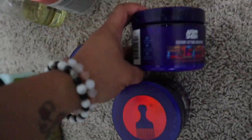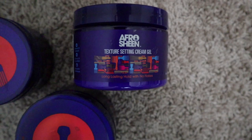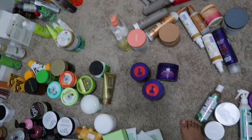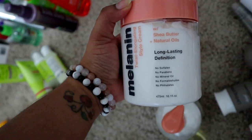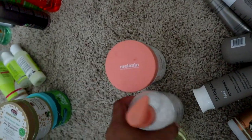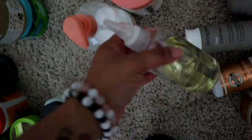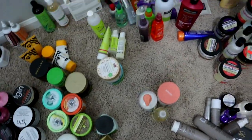And then I have the texture setting cream gel, which is one of the ones that I like. Out of the three products, I like that the best. Then I have some melanin long lasting definition twist elongating style cream. I have the multi-use and the oil. I like all of those products, but I haven't really been doing twist outs like that.